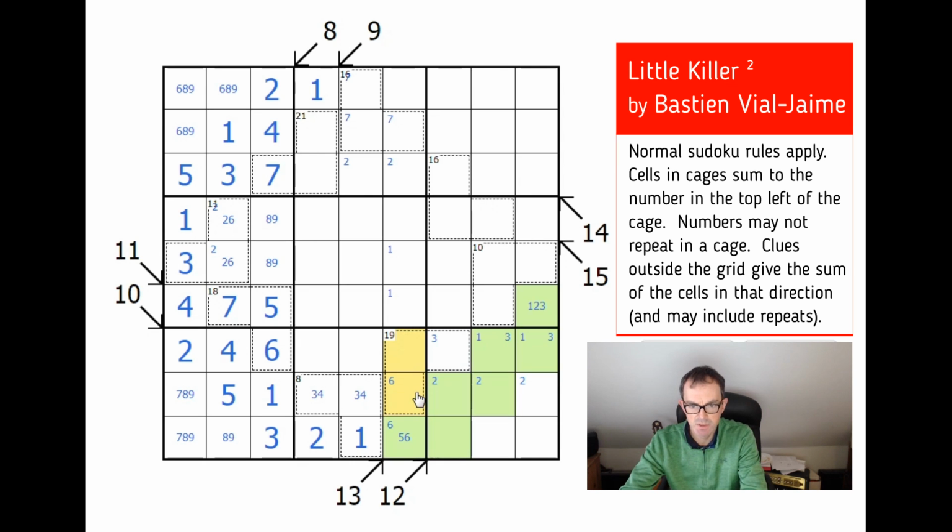6 and 8 does work. Well, something has to work. So 6 and 8 would put 6 here, 8 there, 5 there. 6 obviously has to be in this position. So 6 and 9 would put a 4 there. That doesn't work.